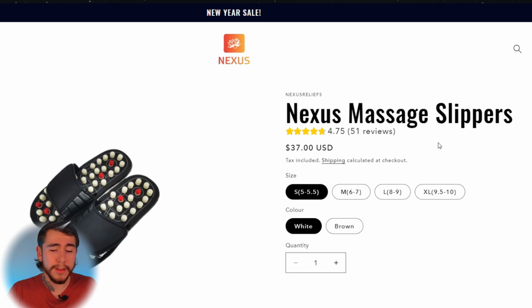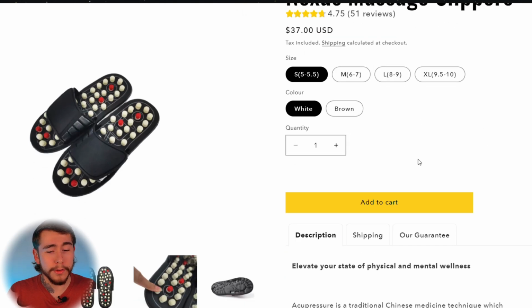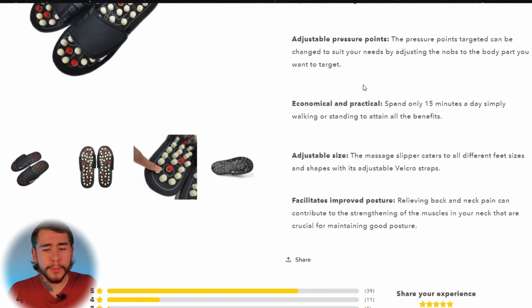I might include a sale price or compare-at price just to justify the pricing point and get people to actually buy. You can construct an offer with that. They have 51 reviews, all high rated. They have their different size options down here as well as 2 different color options. Here's their description. Okay, it's pretty basic.